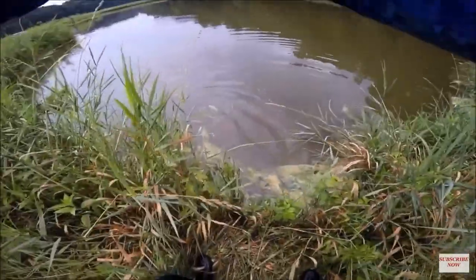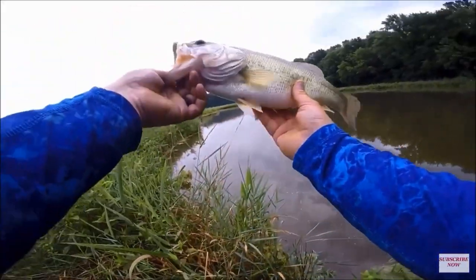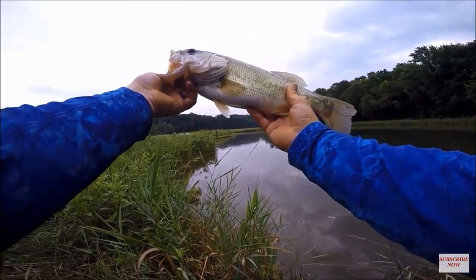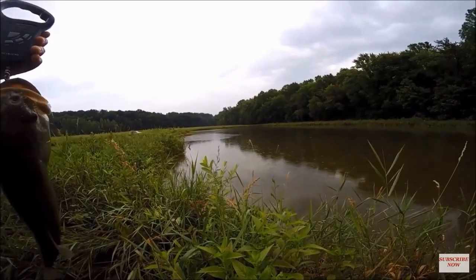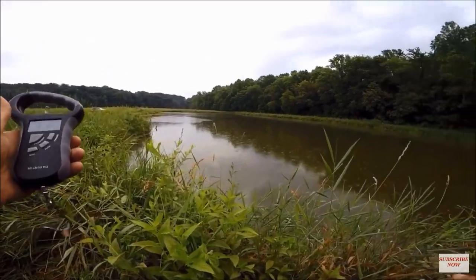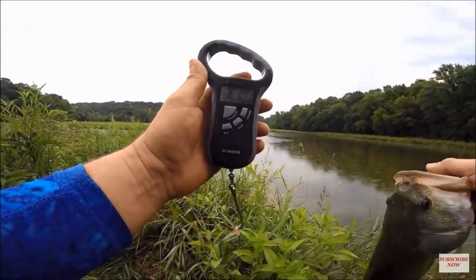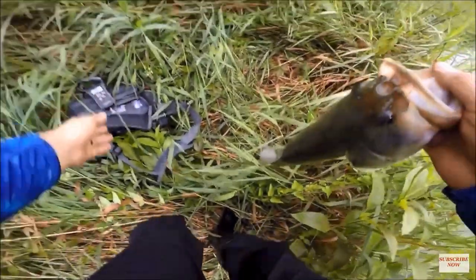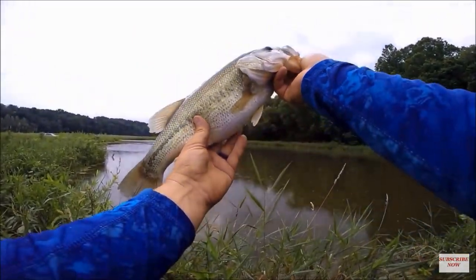Woo-hoo! Yeah, baby, this will be my biggest of the year. Oh, my goodness. Oh, man. What a fish. Here we go. Tail of the tape. 3 pounds, 2.5 ounces. There it is. 3 pounds, 2.5 ounces. What a nice girl. Wow. I'm gonna get some pictures real quick and we'll let her go.